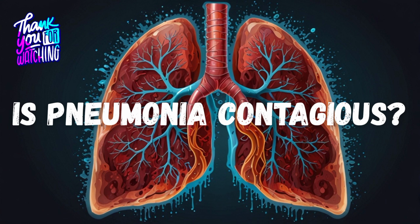This could be non-invasive ventilation, using a tight-fitting mask, or, in the most critical cases, mechanical ventilation, where a breathing tube is inserted and a machine takes over the work of breathing. And those complications like abscesses, how are they treated?